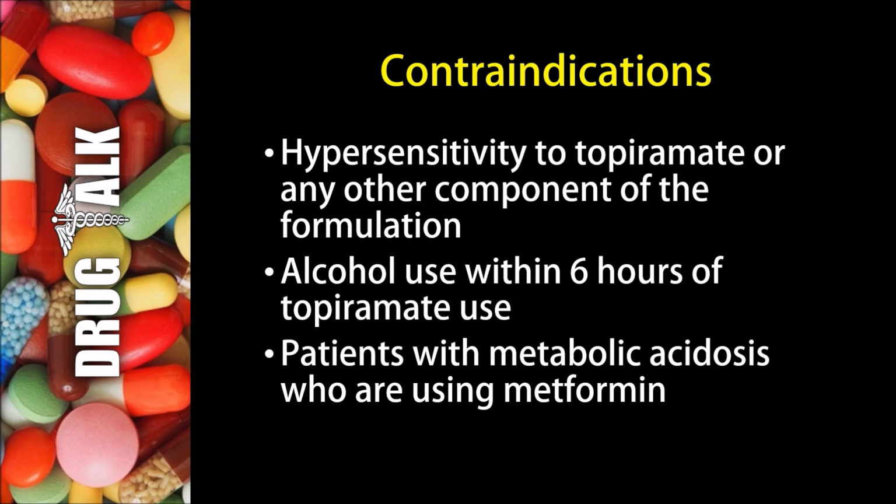With respect to contraindications or reasons we would not be able to prescribe Topiramate, we wouldn't give this medication to a patient who had a hypersensitivity to Topiramate or any other component of the formulation. This medication should not be used within 6 hours of alcohol use, either before or after. And patients with metabolic acidosis who are using metformin should also not use Topiramate.